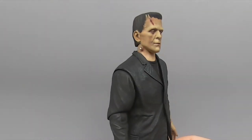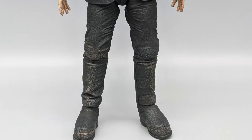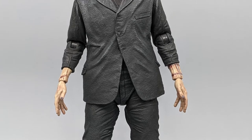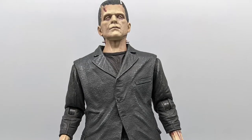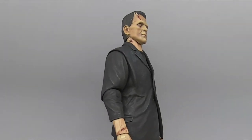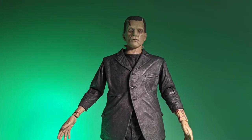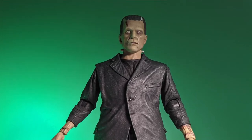Okay, so here he is outside of the box, and I will say, when it comes to NECA figures, when you do actually go to take them out of the box, realize that they make their figures, and this is for better or for worse, they make these as collectibles, and they don't really expect people to take them out of the box. And if you have any complaints, what they will say to you is, hey, you know what? These are collectibles. You should have been more careful.